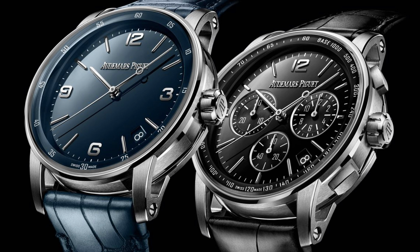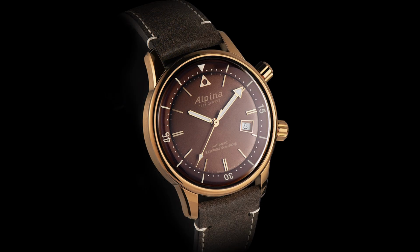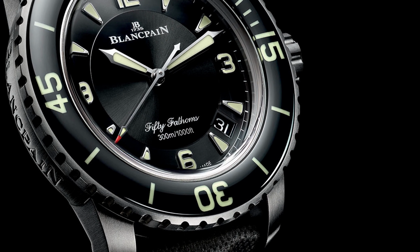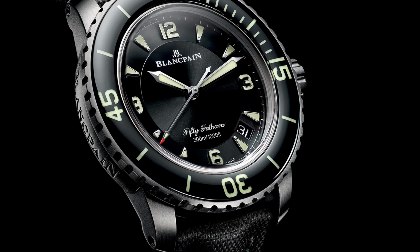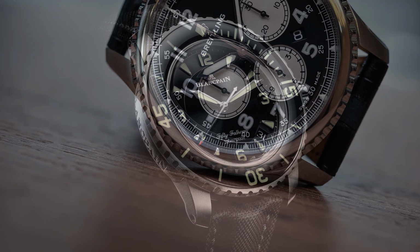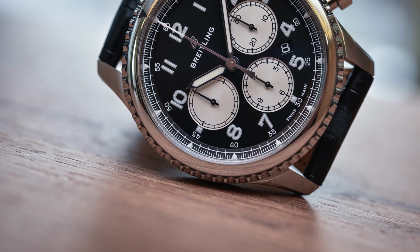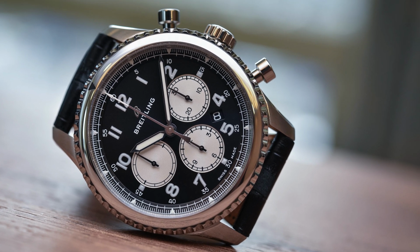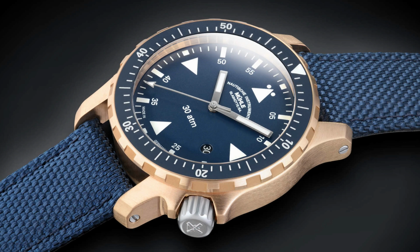I think basically habit. I think that's really all it comes down to. I think people have just got used to the idea of seeing the date at the 3 or the 6. They've grown up with the idea that that's where it should be, even though it never really makes any sense. But it doesn't matter because people don't think about these things. Too many people think that their taste is somehow innate, that the way they like things is because that's how they should be, as opposed to that they've been taught that that's what they should like. And I think that's what happens with the 3 o'clock date.